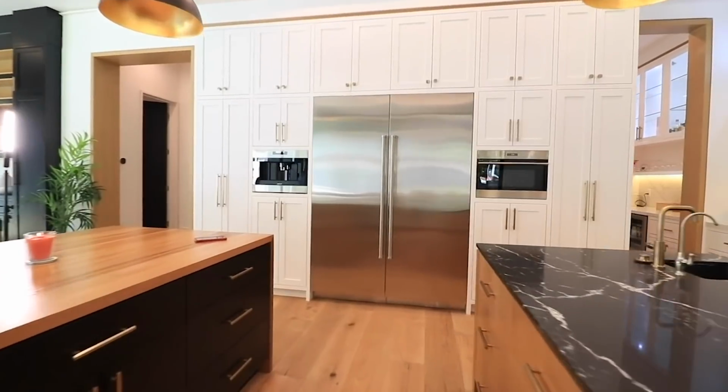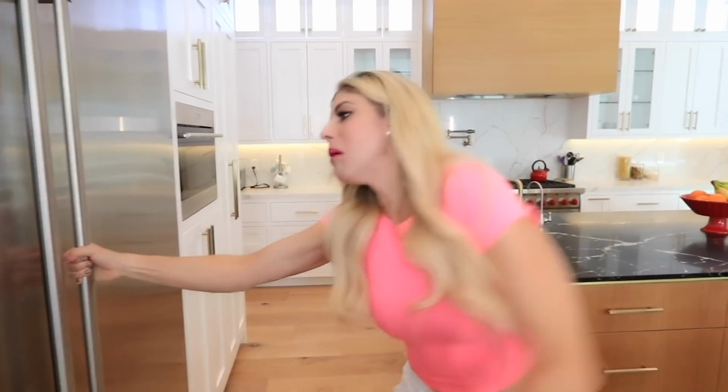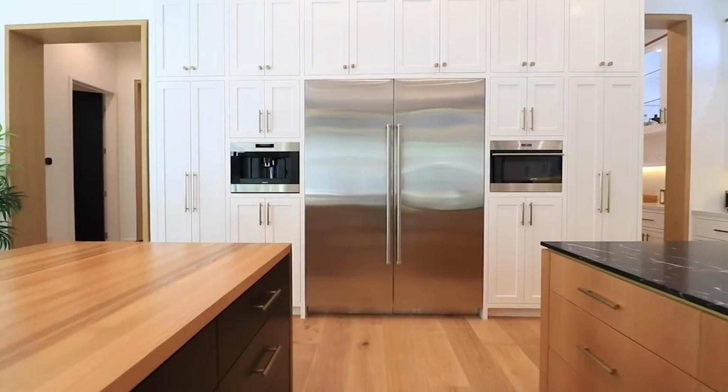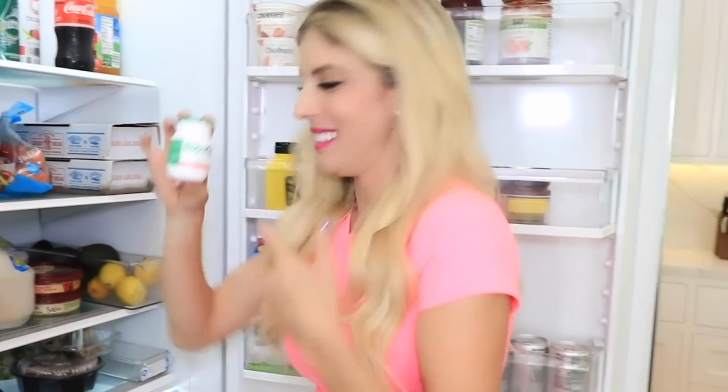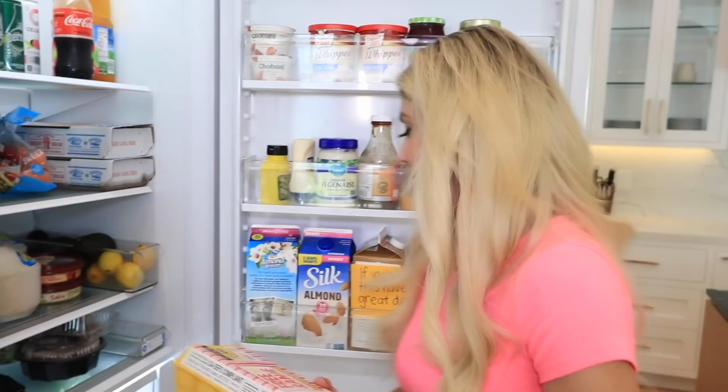So let's take a look at what's inside my fridge. It's heavy. Three things you'll always find in my refrigerator is definitely my probiotic. I've been taking it for like four years now, and it helps my gut a lot. Gut issues, you hear me? It helps. Always some eggs. I have eggs almost every morning. And then almond milk, because I'm lactose intolerant.